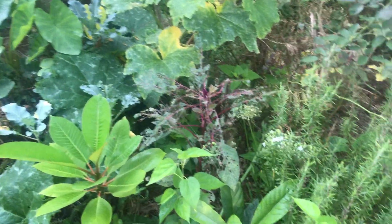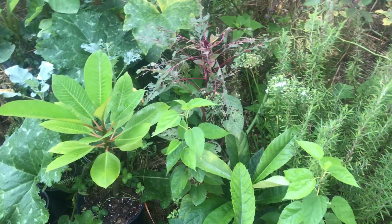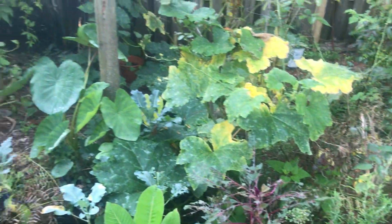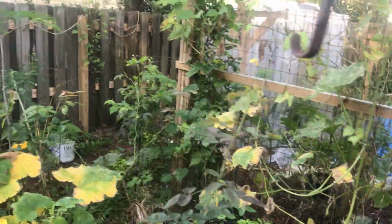The rosemary is doing well, and I started growing some loquats this year, and they're coming up, but they're still in pots, so I'm going to plant those out when we figure out if we're going to stay here or if we're going to buy a new house and move. But I'm still up for grabs on that one.